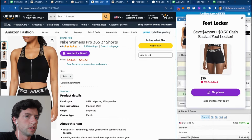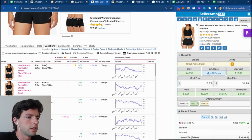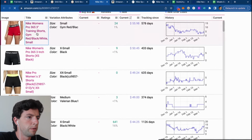Let's see these women's shorts here. These are 4K rank, right? First order of business, we want to go down here to variations and see which ones are selling for the most expensive here. So we take a look here. We can see black extra small. We got these small reds up at 55 here.